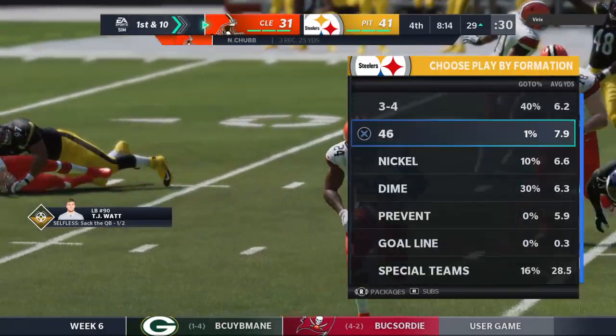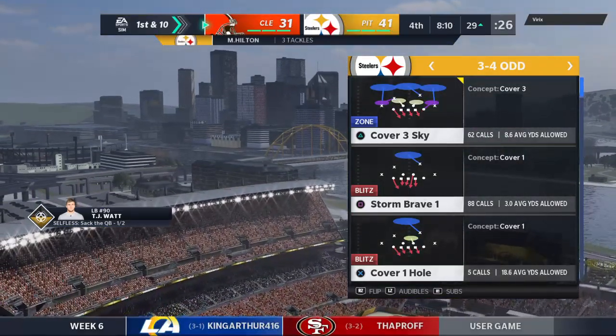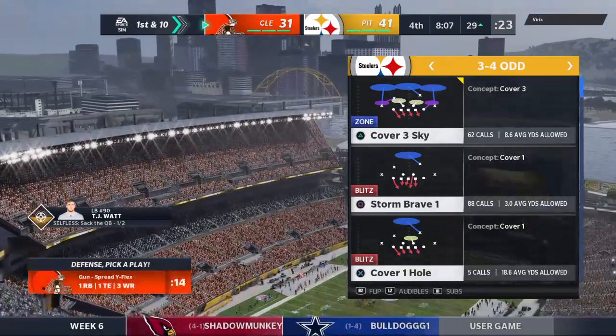And he'll take it a yard or so past the 20, call it the 21. The Browns take over first and 10 at their own 21-yard line.